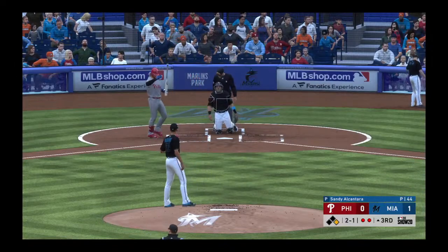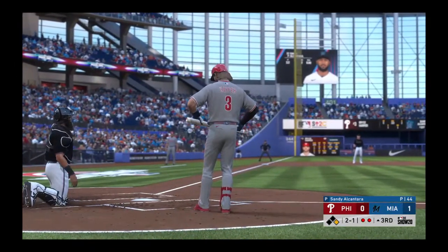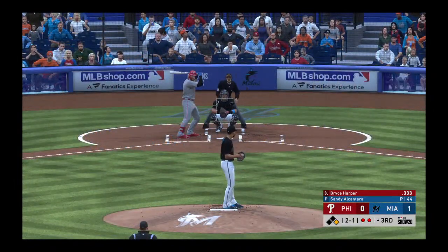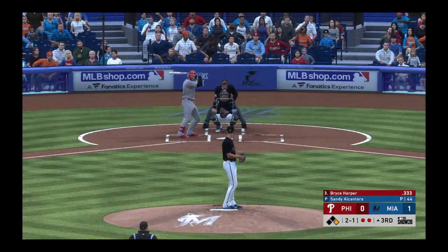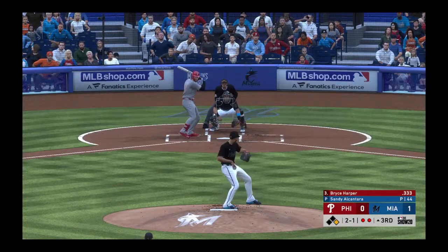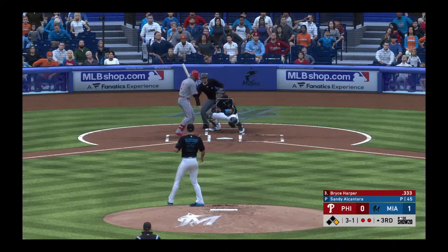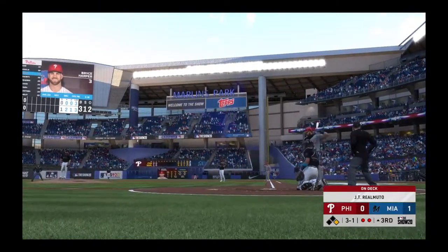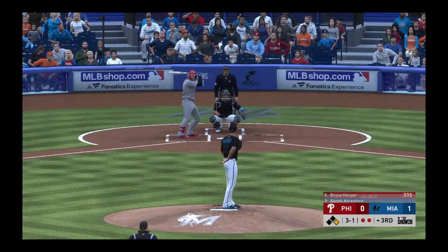2-1 after the foul ball there. Pause, now the pitch. No, inside. Pretty good pitch right there. Fastball in off the plate. One of the things you want to do as a pitcher, try to stand those hitters up.